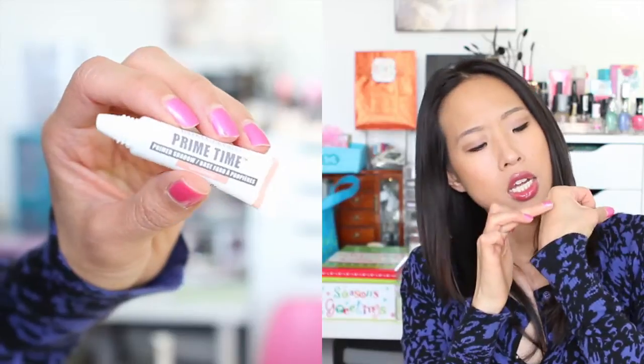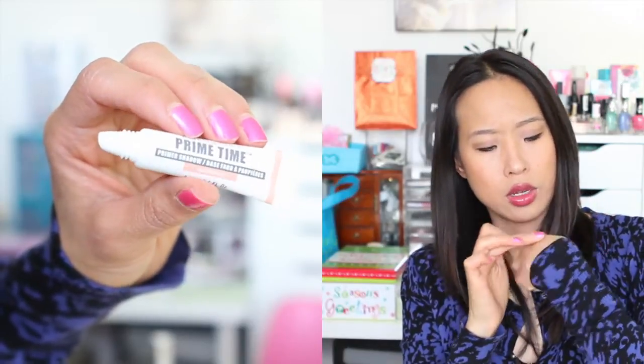The next thing that I picked up was their Primetime Primer Shadow, and this is in the color Sundance, and let's open it up and swatchy swatchy for you. Ooh, that's just a little pamphlet. Okay, this is in the shade Sundance. Ooh, this is my first time opening it. And this is what it looks like.